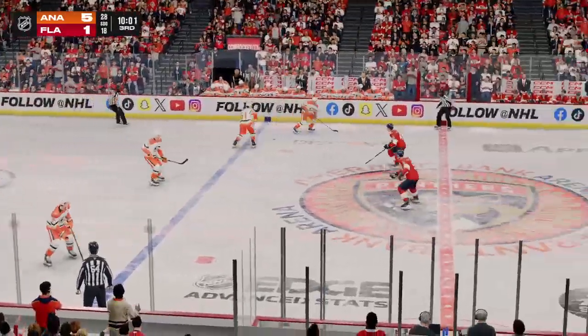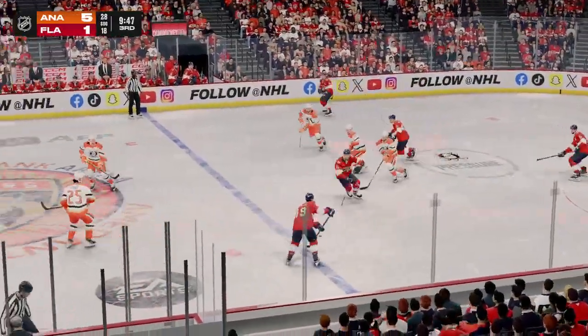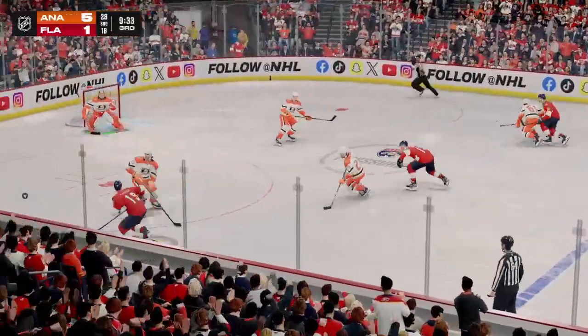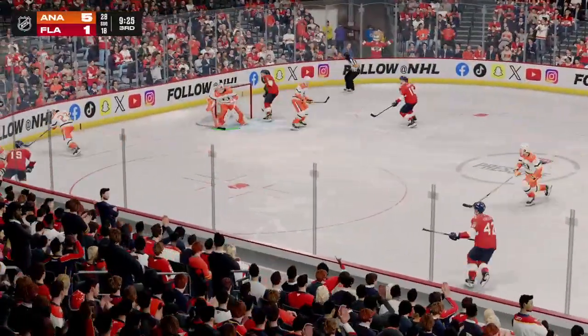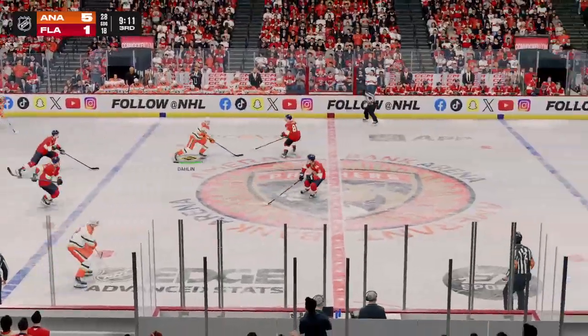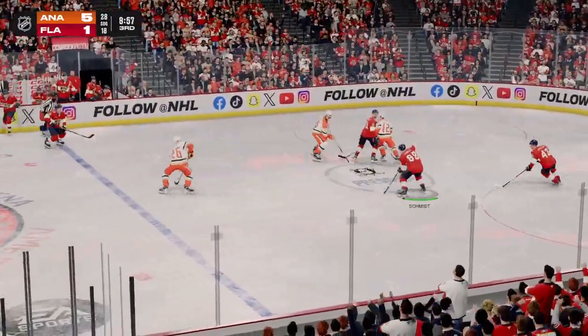The Ducks have it from their own end. And he slides it quickly to Tippett. Broken up with the stick in the defensive end. Kachuk's gonna play it against the half wall. Slides the puck down low. And that's intercepted by Rossi. Into the offensive end now. Broken up by Schmidt.